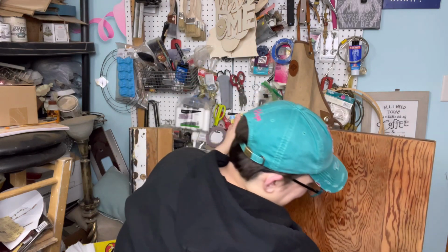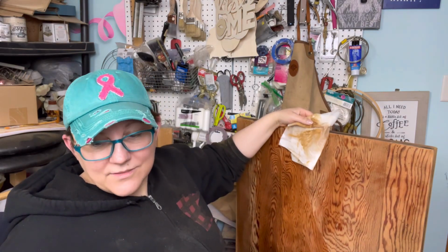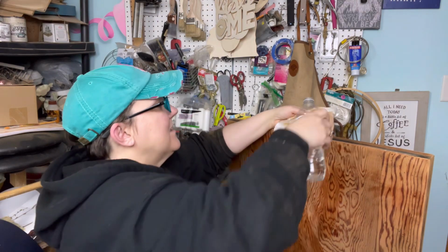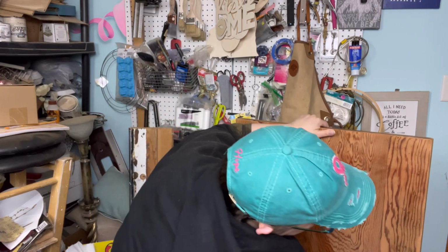I don't need to be excited because I know it's not a guarantee that this will sell or anybody else will like that it's got the dents and dings in it, but I like it. So that's what we're doing.